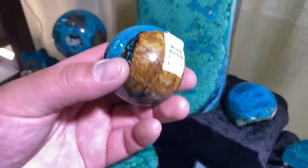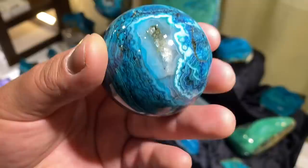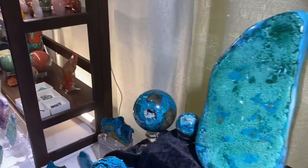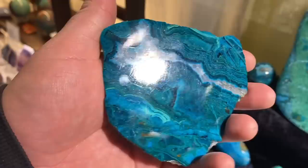Here's some more of the Baghdad material. I imagine this stuff is quite pricey. Yeah, the sphere is 21. That makes sense for the sphere, but imagine what this piece here, that's Baghdad. It's gotta be really expensive. However, Arizona material, it's an American material. If somebody's like, yeah, I got a bunch of it in my backyard from when we were working at the copper mine, go ahead and help yourself out. That stuff happens all the time.